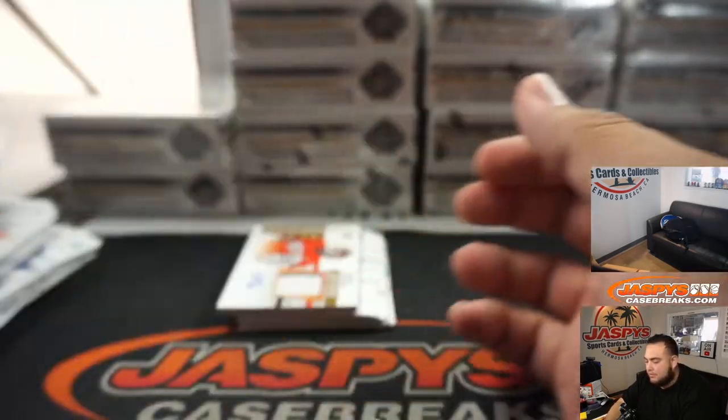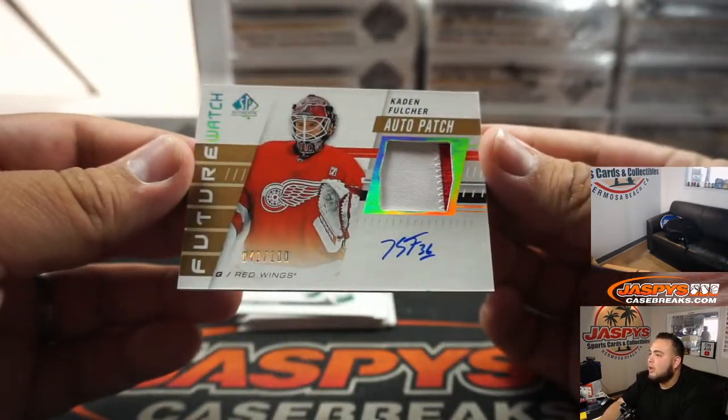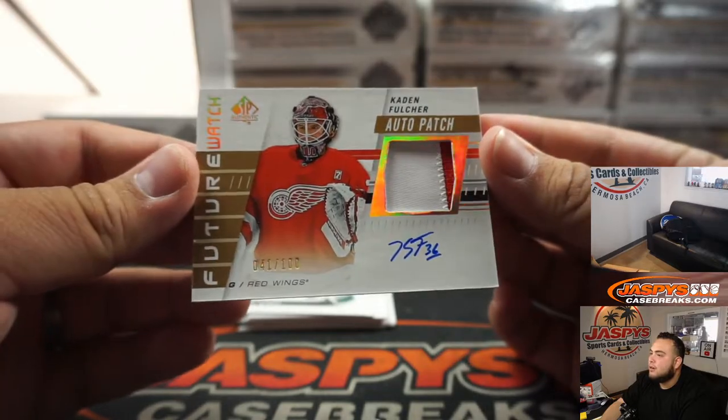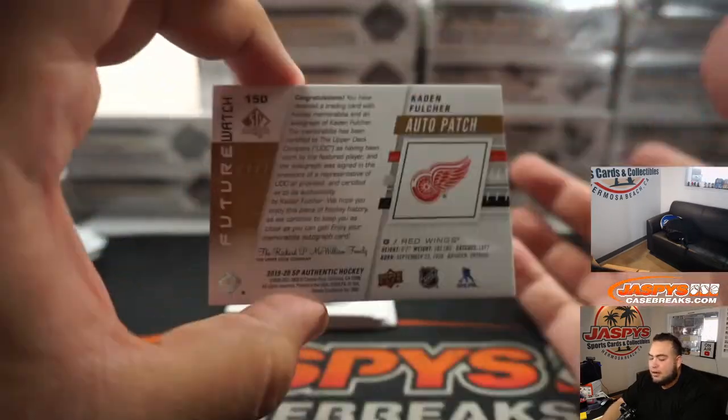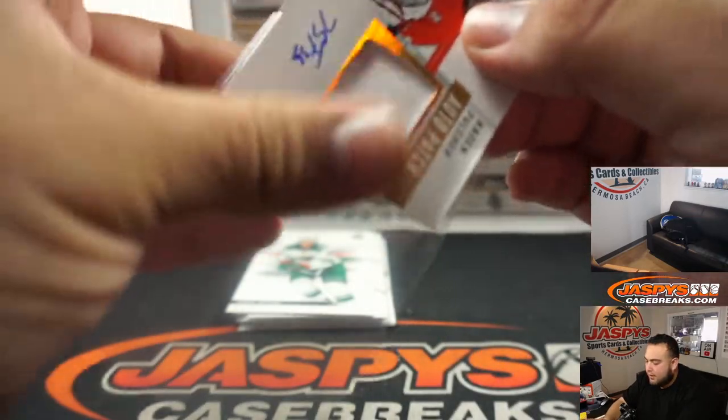Steve. And we got Caden Fulcher. Auto patch 41 out of 100. It's a Future Watch patch autograph for the Detroit Red Wings. Going to Steve. Very nice.